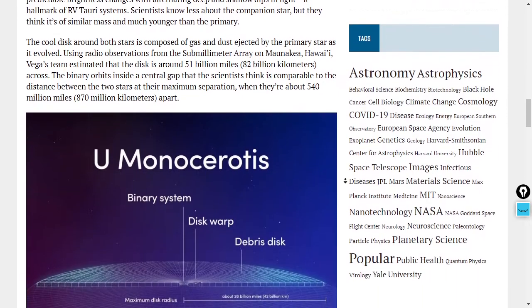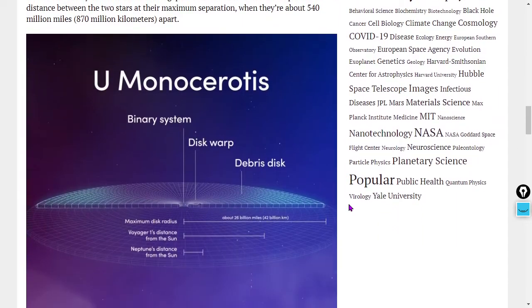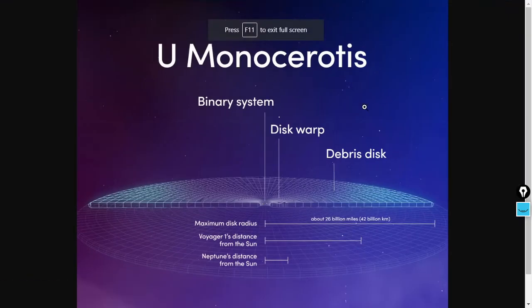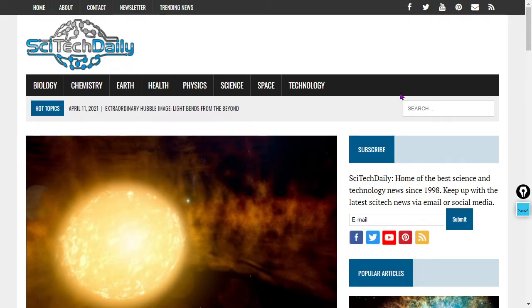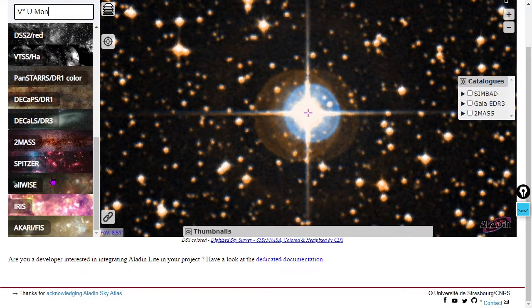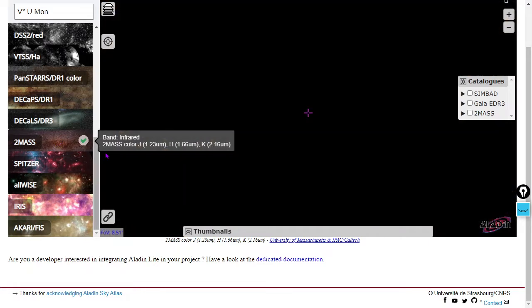Here's a good infographic showing you the distances and so on. And feel free to pause that if you need to. And here are some views of Monocerotis. Here it is on the... I don't know what that is. Here's the UMass in any case.